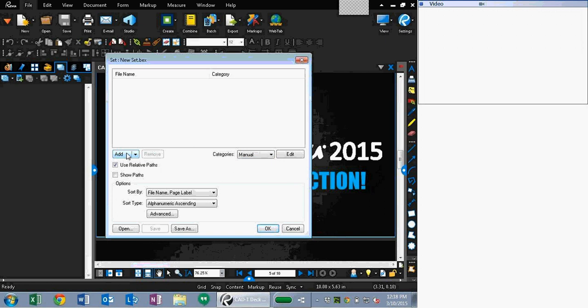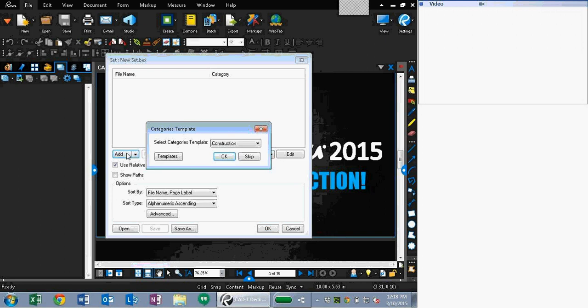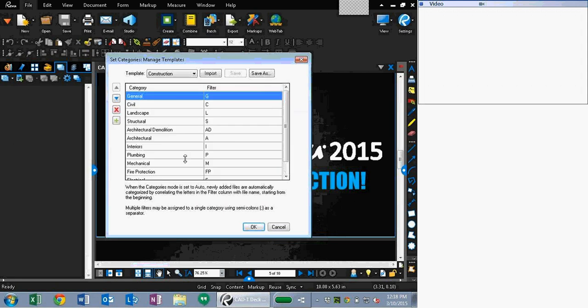And I'm going to add in a set. With Sets 3.0, you can add files to a new set, and you'll be prompted to assign categories to your sheets, allowing them to be sorted by discipline or by naming convention. A category template that conforms to the AIA standards is included with Revu 2015, but you can also create your own template based on your needs or edit the existing template. So I can edit as many things as I want in here, but this one's set, so I'm going to keep it as is.